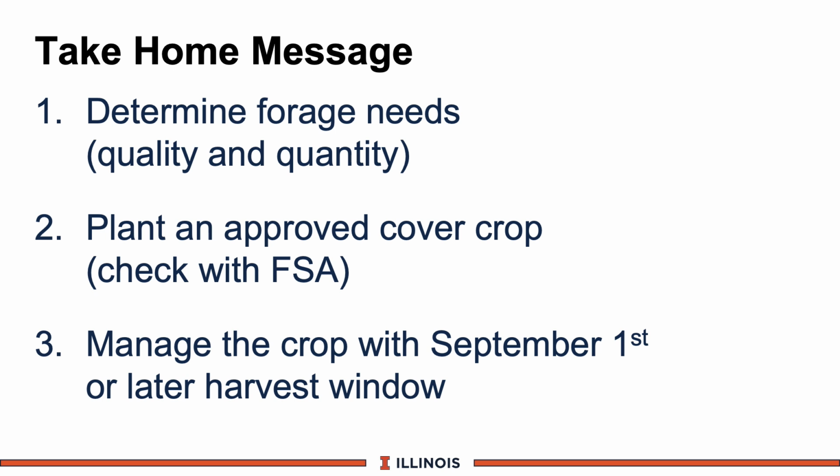And the take-home message, number 1, determine your forage needs, the quality and quantity needed for your dairy or beef operation. Number 2, be sure you plant an approved cover crop. Check with your local FSA office to be sure it's legal. And thirdly, manage this crop so that after September 1st, it has the quality that you're shooting for.